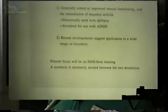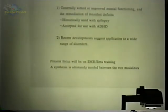The other modality is sensory motor rhythm. It's usually called SMR, and that's your higher brainwave training. It includes the beta waves. 12 to 15 is your lower SMR training range, with your 15 to 18 hertz in your upper range for your beta training. And generally, this is what works really well with the kids on ADD.